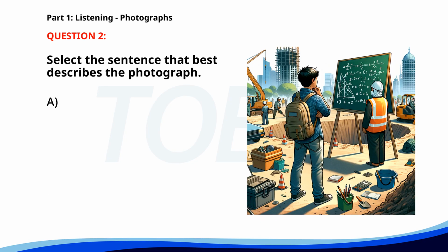Number two. A. A group of construction workers is reviewing a blueprint. B. People are having a picnic in a park. C. Two people are studying a chalkboard on a construction site. D. A person is shopping in a supermarket. The correct answer is C. Two people are studying a chalkboard on a construction site.